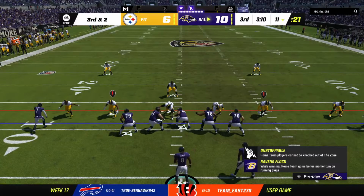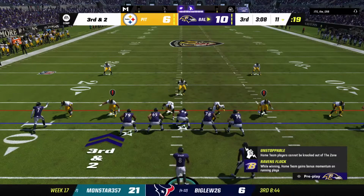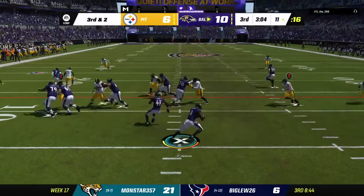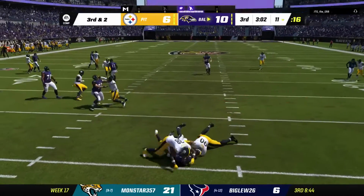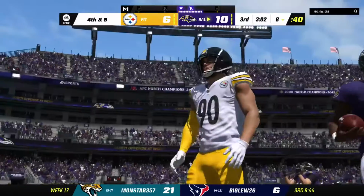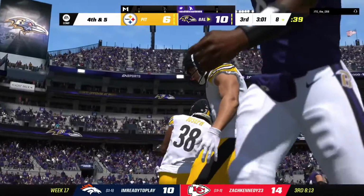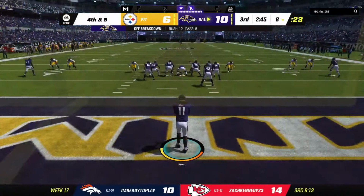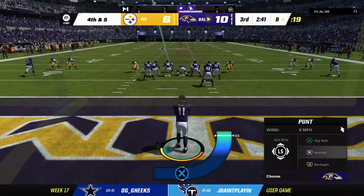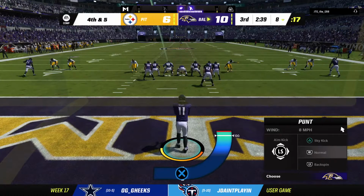And it looks like we've got a dime set here defensively. 6 DBs in the game. And they'll try and run the option to pick it up. That is not going to be any help as they dump him behind the line of scrimmage. And a loss of 3 to bring up 4. The Ravens send their punter out now, as his first punt will come from inside his own end zone.